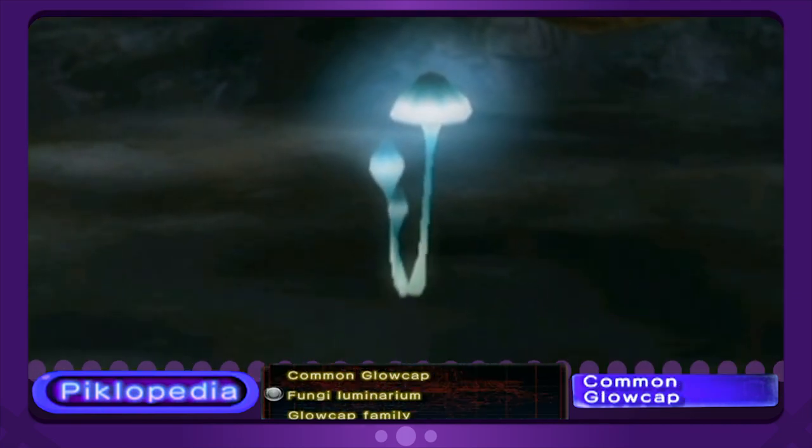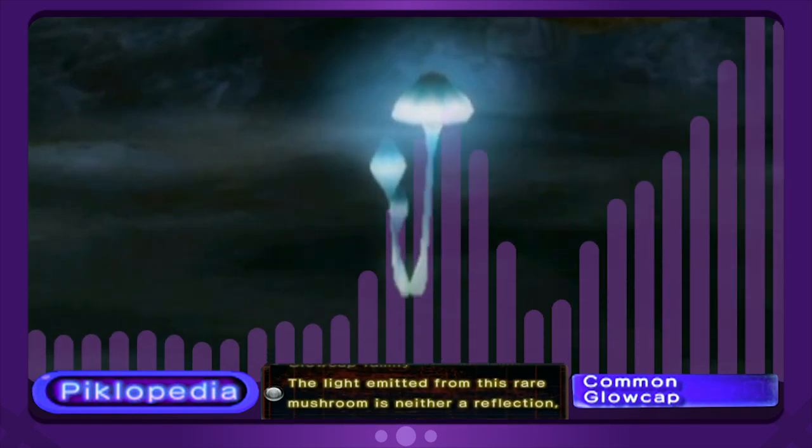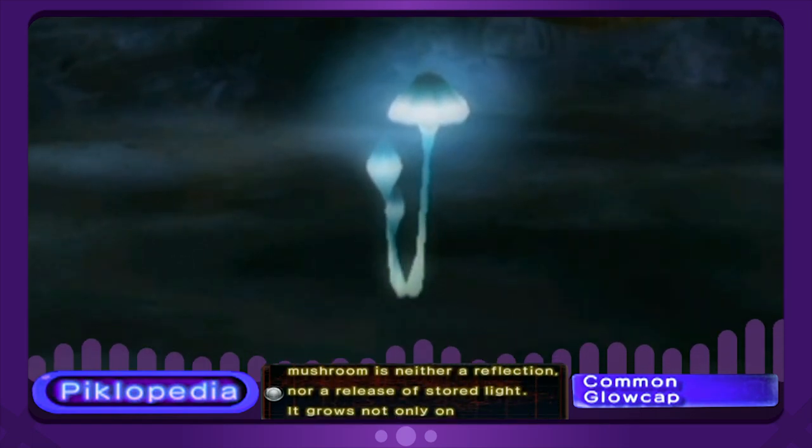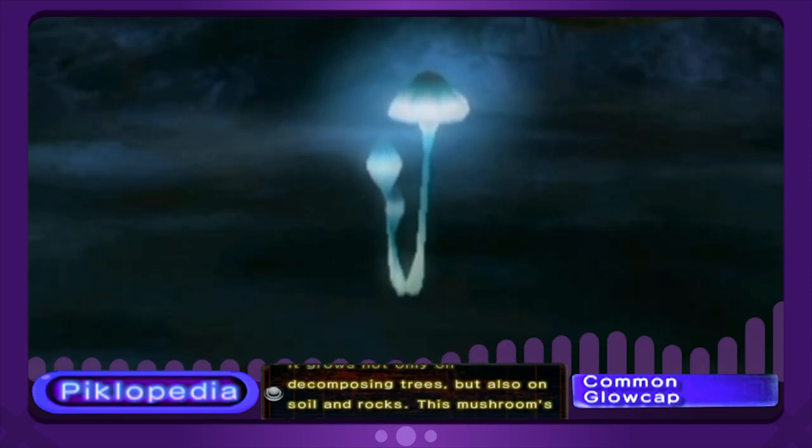Common glow cap. Glow cap family. The light emitted from this rare mushroom is neither a reflection nor a release of stored light. It grows not only on decomposing trees, but also on soil and rocks.